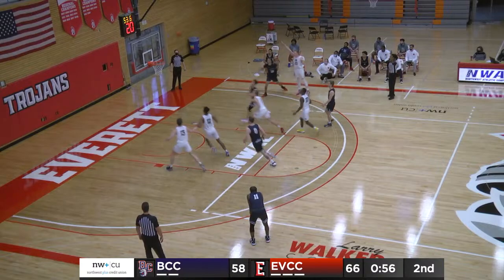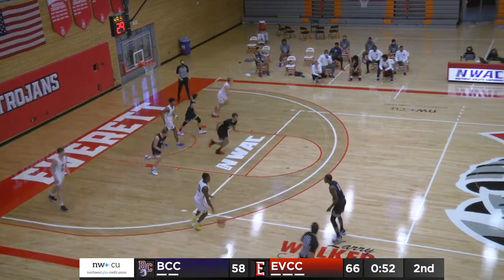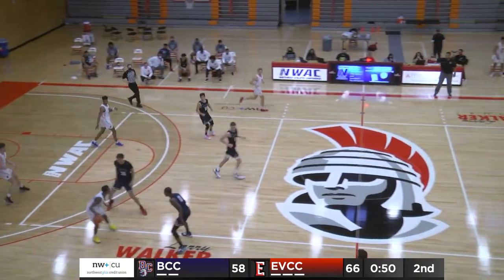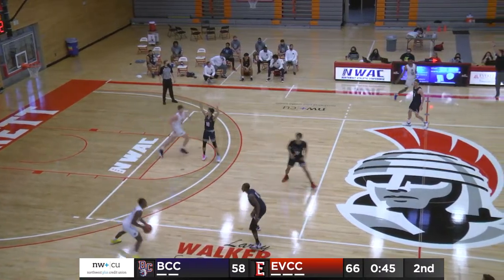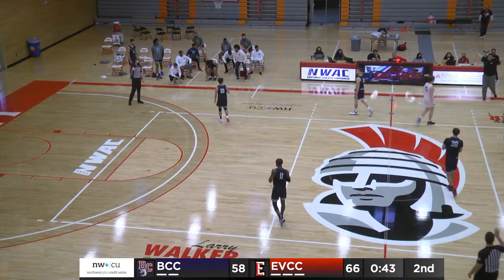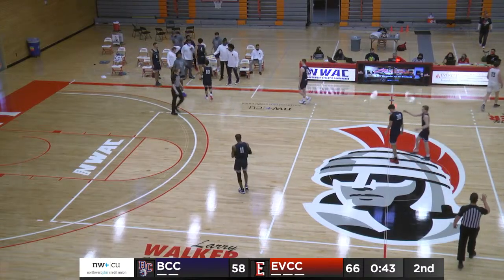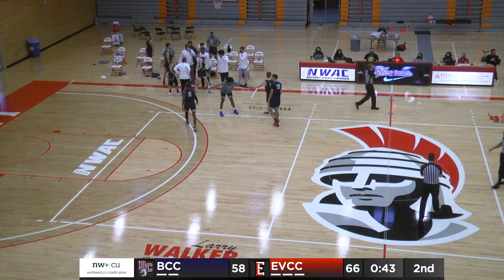Johnson, he'll shoot 3. Off the rim. Rebound Redford. Passes out to Dilworth. Milliken. Cam back to Dilworth. And we get a timeout on the floor. 42.4 seconds. Everett leads 66-58. We'll be back.